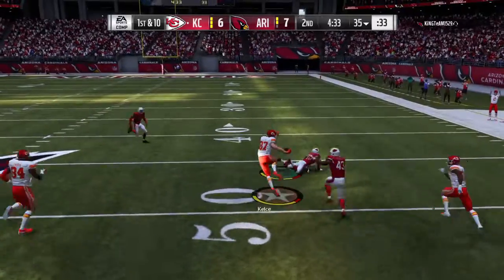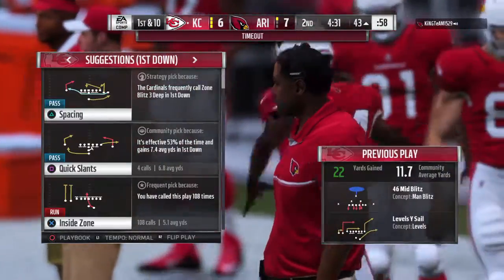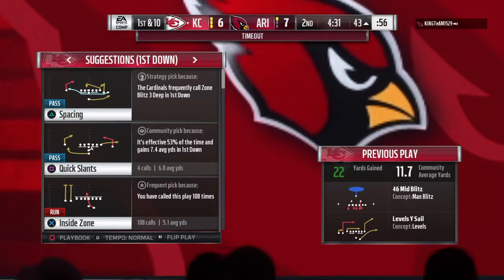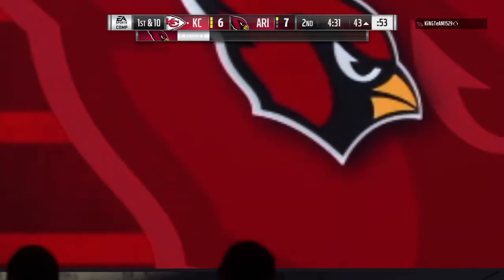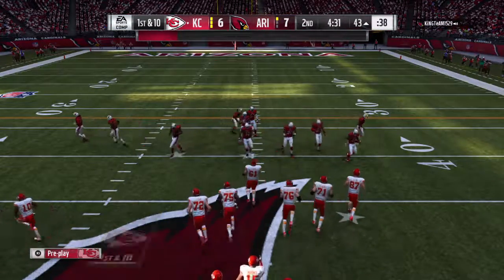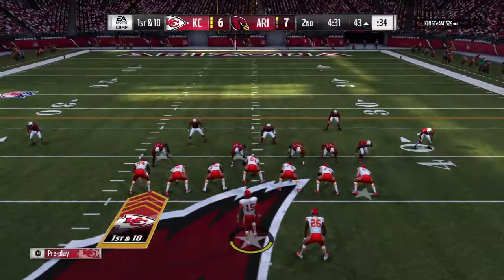Mahomes going to throw, and this one caught by Travis Kelce. And they're going to have this across midfield and inside the 45. And now the Cardinals going to use another timeout. That's their second, so they'll have one remaining here in this second quarter. We'll be right back. Back-to-back good plays have them on the move on first down.